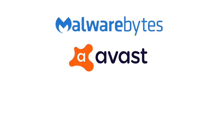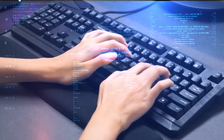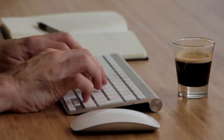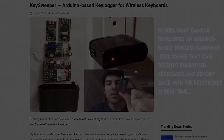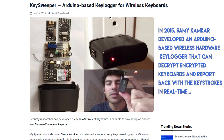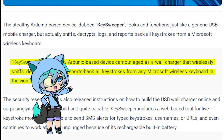However, the biggest pro is that it's usually not picked up by any antivirus software, as it is a physical device. Not only are wired keyboards vulnerable to hardware keyloggers, but many wireless keyboards are too, since they don't use encryption most of the time. There have been some keyboards that have been developed with encryption over the years, but this vulnerability generally remains apparent.